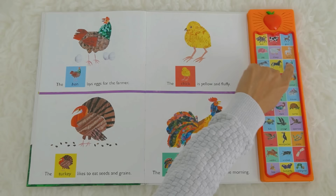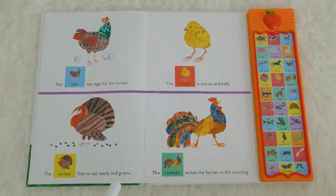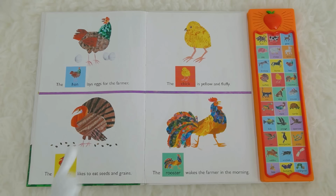Turkey. This is a turkey. The turkey likes to eat seeds and grains. Do you know the sound of a turkey? Let's listen. Turkey. One more time. Turkey. Gobble gobble. Turkey.